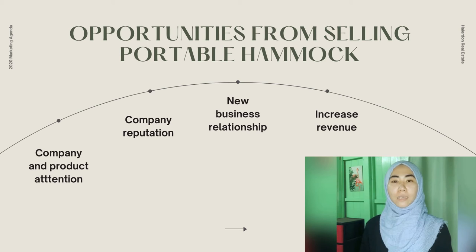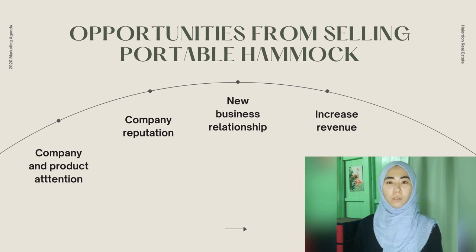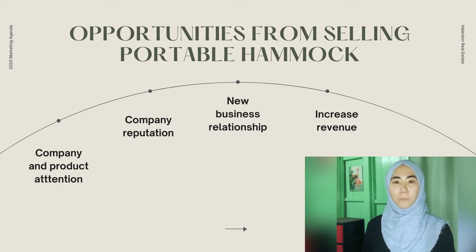Other than that is increased revenue. The rise in a company's sales from one period to the next is known as revenue growth. Revenue growth, expressed as a percentage, depicts gains over time, revealing company patterns. Increased sales of portable hammocks will result in significant revenue growth. This will establish the current sales trend and the company will make profits.